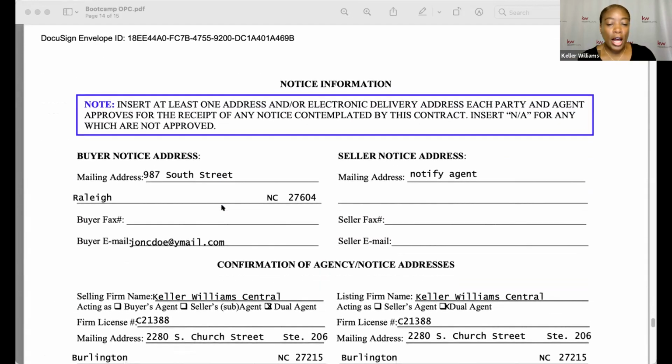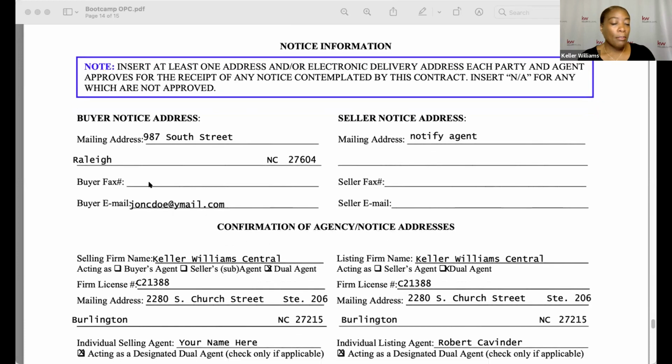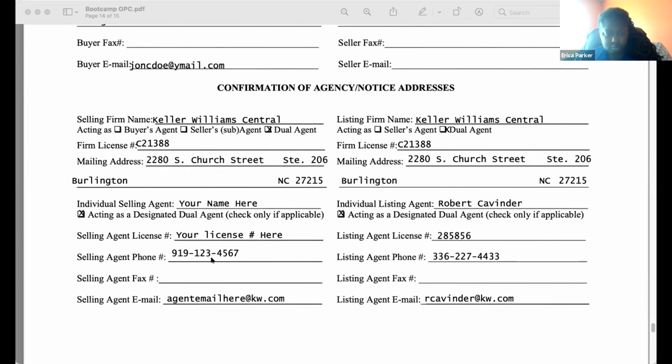Notice information, you can put that here if you so choose. I like that the seller's notice address says to notify the agent. You can do the same thing in the buyer notice address and instruct them to notify the agent there as well. Make sure the sections on confirmation of agency and notice addresses are completed. If there's ever an issue and someone says they never received anything, we can go back to the contract and say, this is where we sent it, you agreed to this information, this is how we contacted you. So make sure these sections are completed.